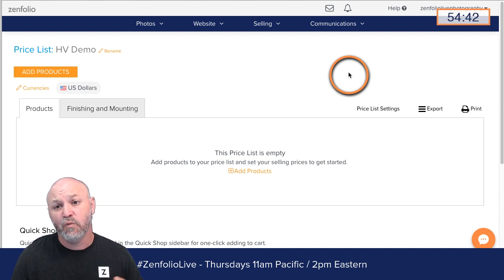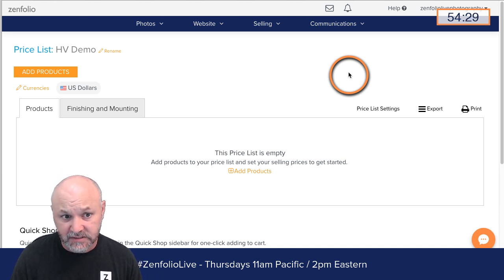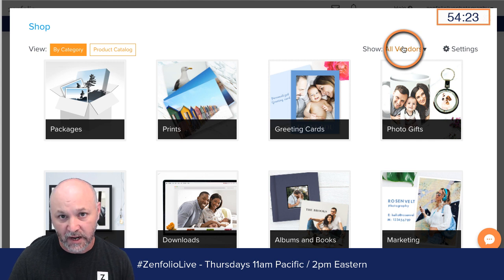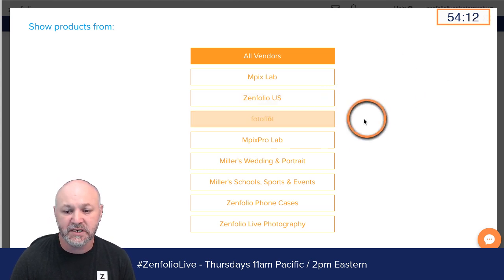Now, like I said, whenever I set up price lists for my sports clients, or if you photograph schools, you want to offer your clients an adequate amount of products, but you don't want to overwhelm them with a lot of options. So what we're going to do is click add products. If you see all vendors up here in the top right, the first thing you want to do is click on this and then choose a specific vendor to work with. I'm going to go ahead and go with MPix, but we have other vendors in here you can use.